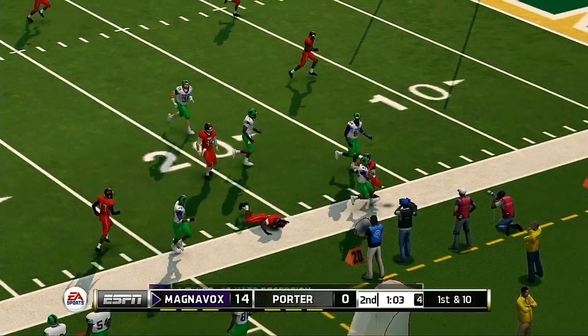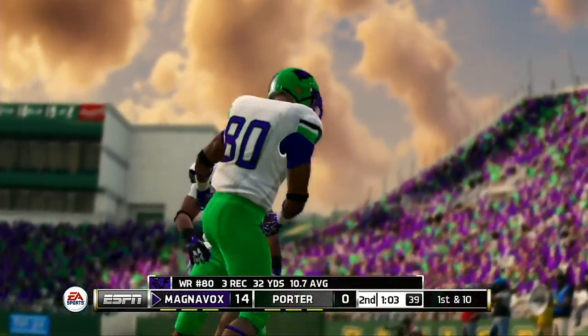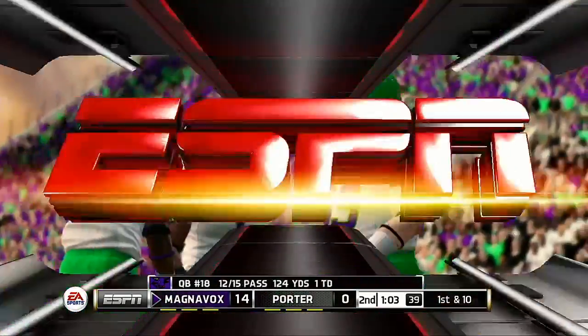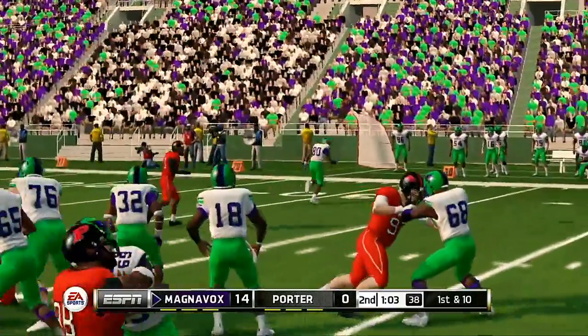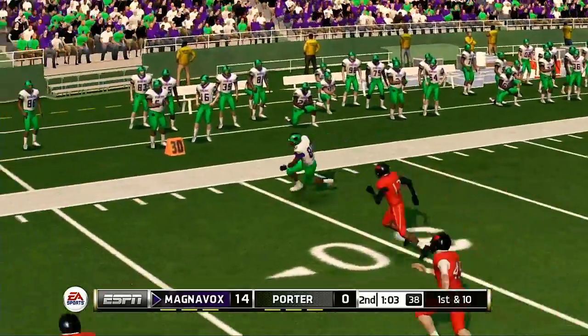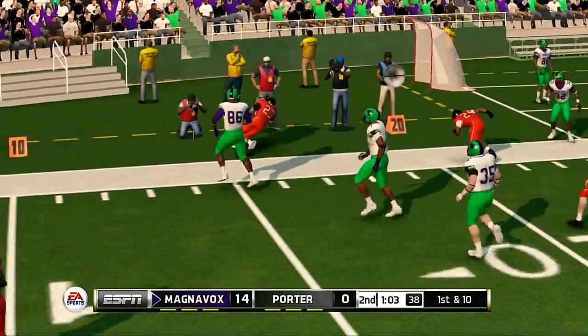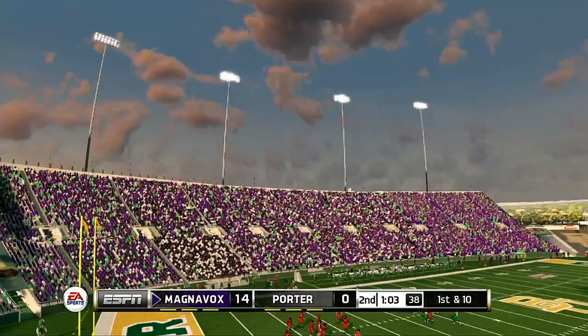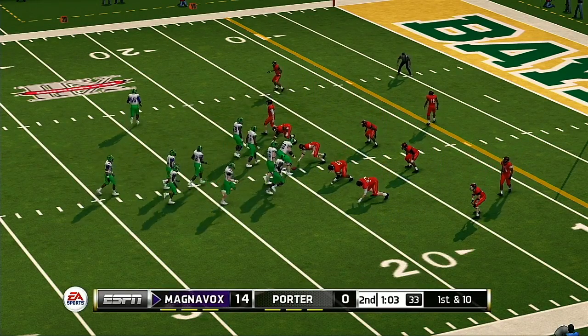Field. He's knocked out of bounds at about the 19-yard line. When you can move the ball downfield in big chunks like that, you've got the defense right where you want him. First down, 10 yards to go. Ball on the 19-yard line.